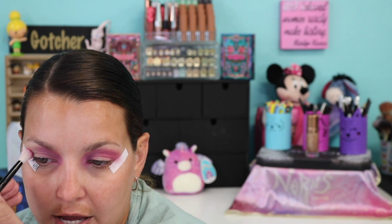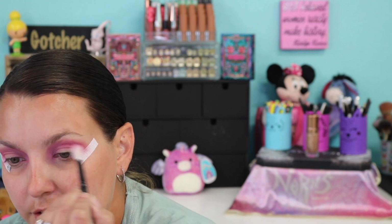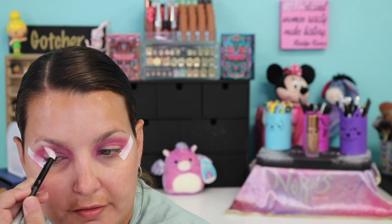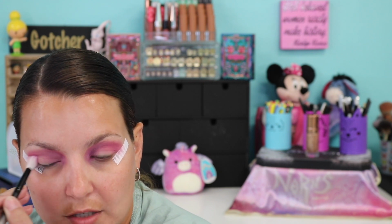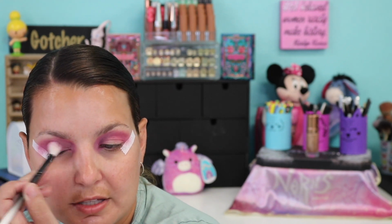I am super excited for everything that Glamlite has coming out for the most part, at least for eyeshadows. I'm not the biggest fan of their lip glosses. Their highlights are pretty. I do like their highlights, and I like the bronzer that I have from them. So, I'm just not a fan of that goopy kind of lip gloss that they have. But other than that, not really something that bothers me.